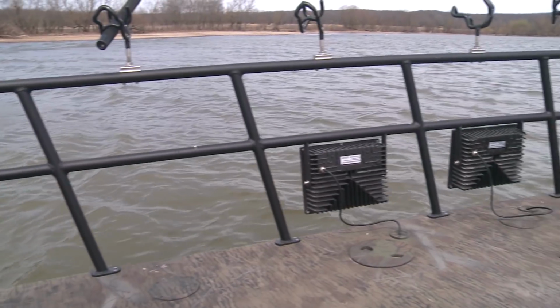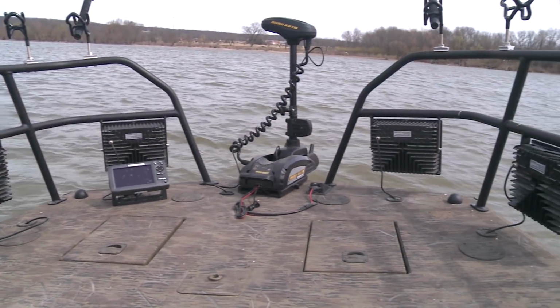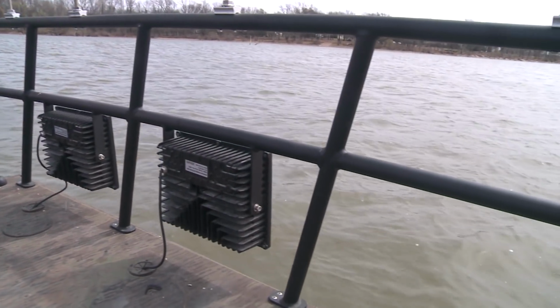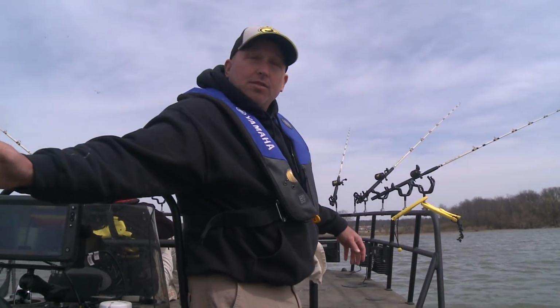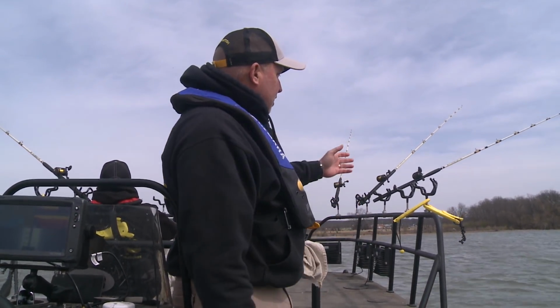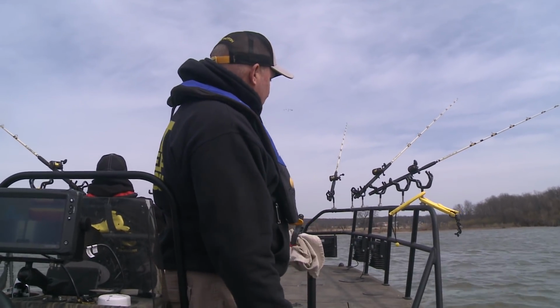And I've got Driftmaster rod holders all the way around it. And you can see how many we have up here on the front. And Scott's watching 5 rods up here. I'm watching 4 rods out of the back right now. And 1/2 inch Pro Duo Driftmaster rod holders is what we have.